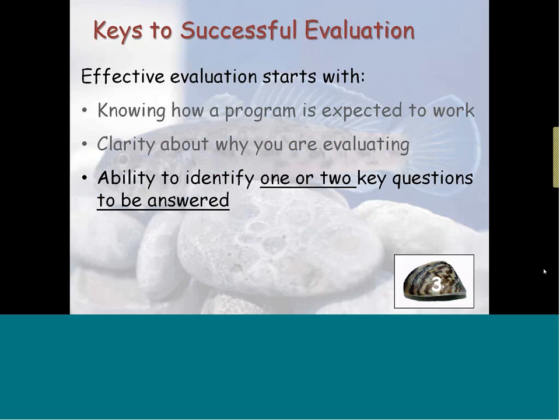You don't want to try and do too much with an evaluation, though. If you have too many things you're trying to evaluate, A, your audience is probably not going to play along with you and take the time to give you the answers to all the questions. And if you ask too many questions, you yourself may have too many things and not enough information on any of them. So what you want to do is look at the program you're going to be running, look at a couple real key questions that you want answered about that program, and then evaluate those, move forward with those.